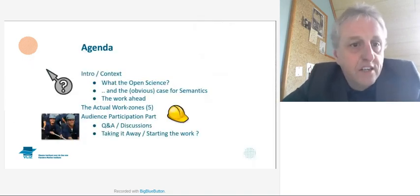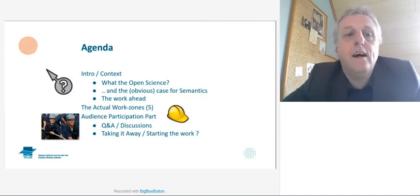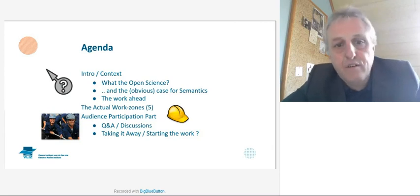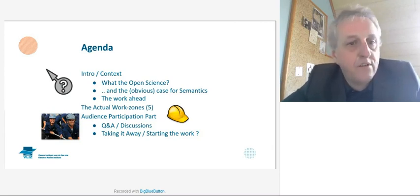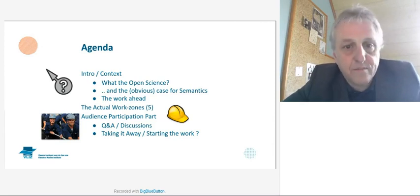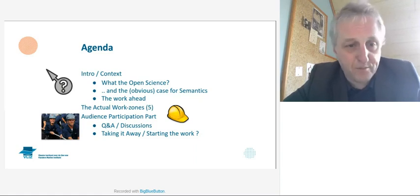Here is the actual agenda for today. I see this as going to be six main blocks. A first one to lay down some introduction and overview of what open science is, and then five actual identified work zones. That could turn out to be too much, but let us be ambitious.